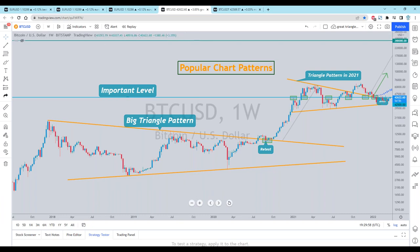So once we've combined these, I wait for a breakout from my chart pattern. I can then measure my target point based on the width of the triangle. The width of the base of the triangle will tell you what the projected target point would be at the breakout of the triangle.